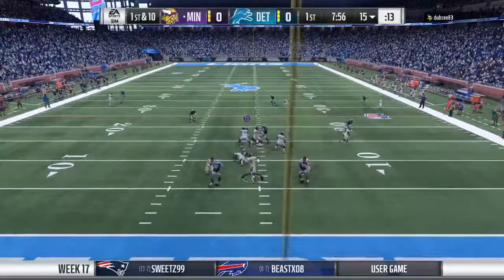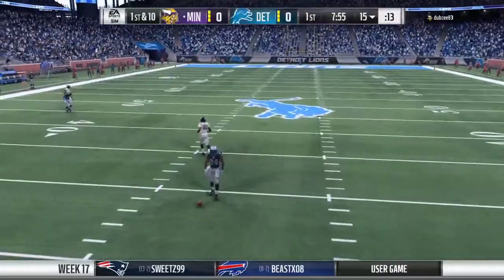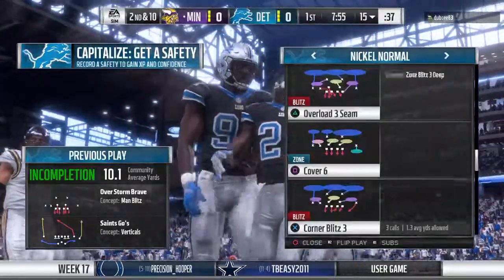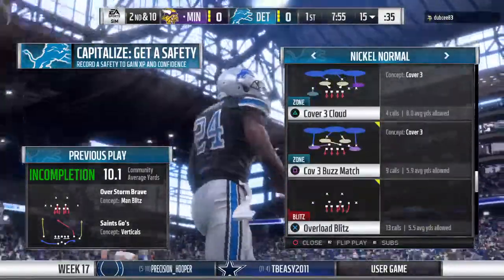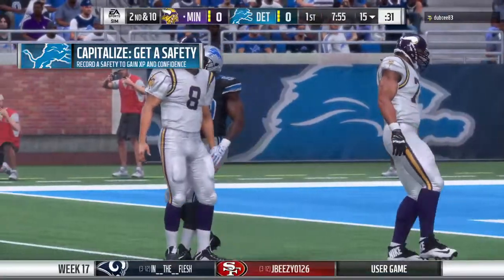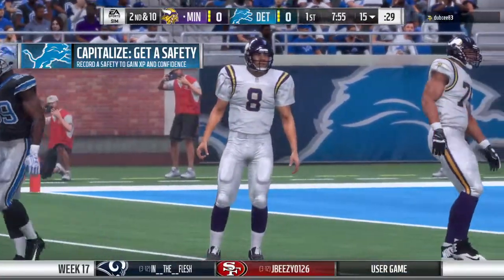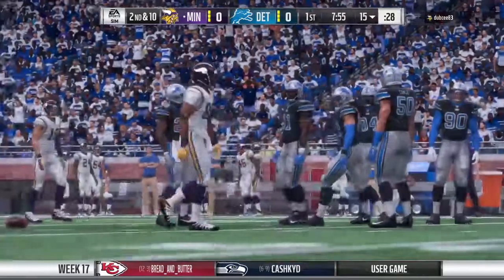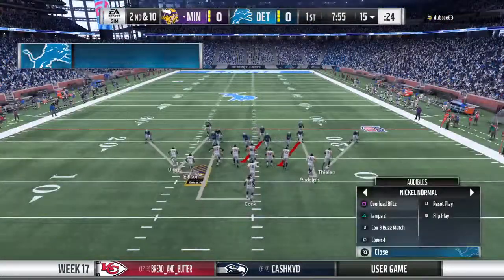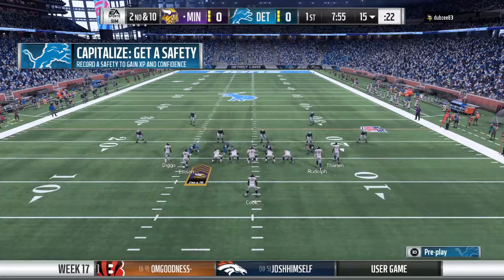From the gun, Bradford. And incomplete. Crisis averted. Almost picked. Instead, second down. Well, nearly another interception there. That would have been two drives in a row with a pick. He's got to start taking care of the ball way better than what we're seeing. Interestingly, that throw was probably worse than the one he threw the interception on last drive, but fell incomplete.